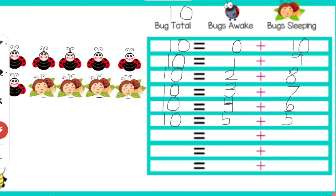Let's count the sleeping ones first this time. 1, count with me. 2, 3, 4. So I have 4 sleeping bugs. Let's count by using our group of 5 first. How many are awake? 5. One more is 6. Yes, so I have 6 of them.